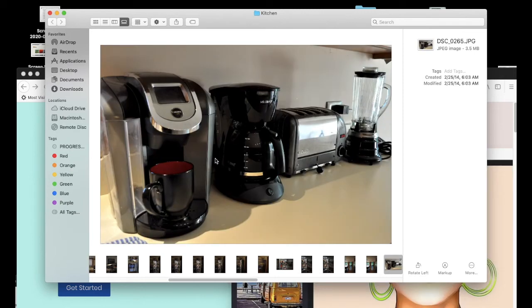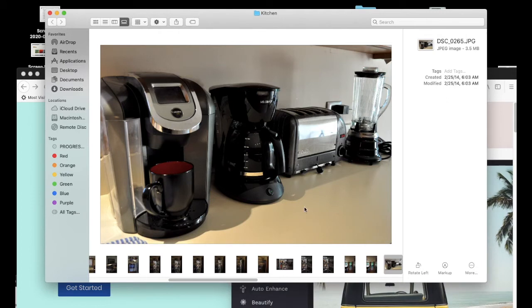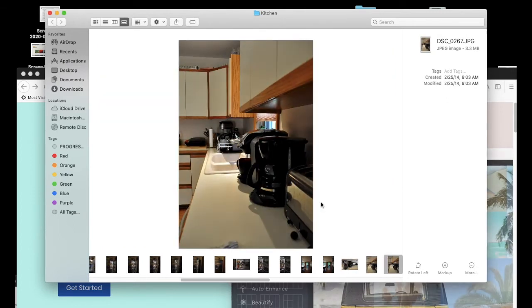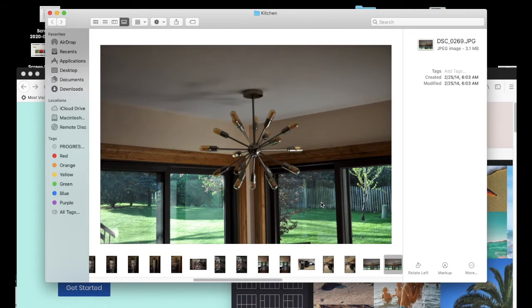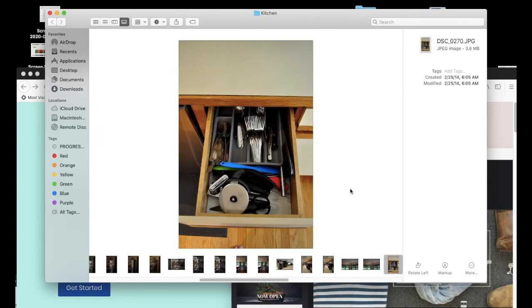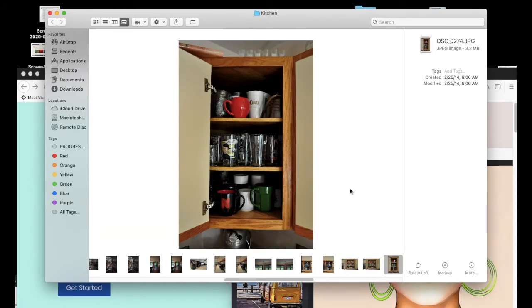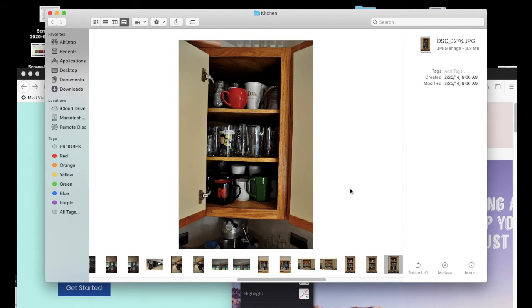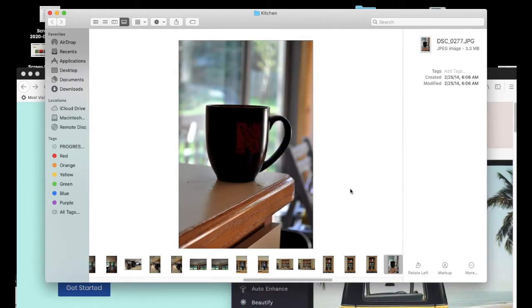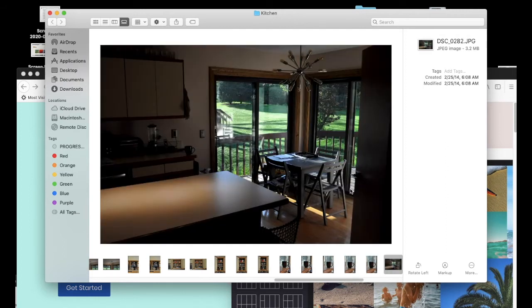I've got two coffee makers side by side. This one I gave up on because I was drinking a lot more coffee than just one at a time, so I'm brewing a pot now. But just some different angles and different views. Check out this lamp. It looks like that lamp's a little bit out of focus, but I probably won't end up using that anyway. Looking into a drawer, looking into a cupboard, experimenting, thinking about the scene in different ways, capturing details and different aspects of the area from different angles. Just being really thoughtful in my approach.